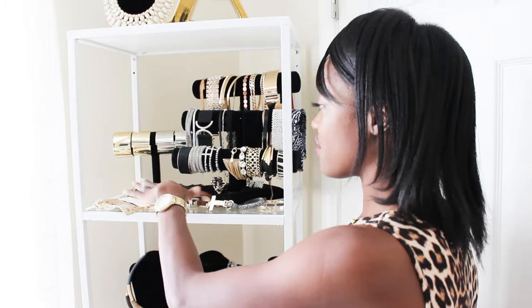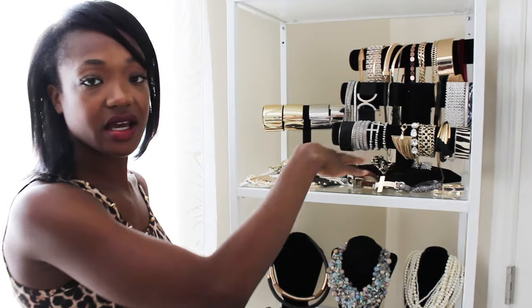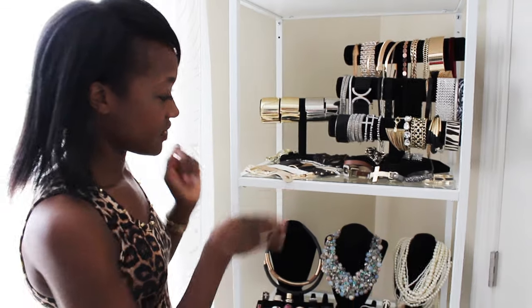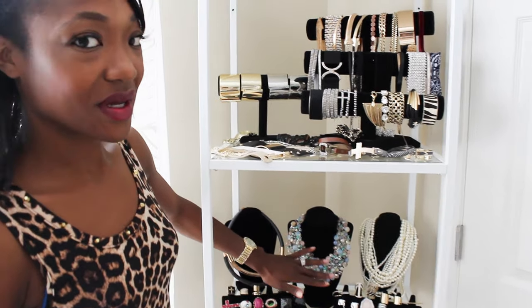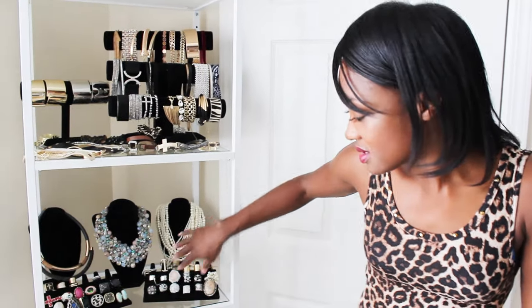So here I have all my bracelets according to the shape of them. The ones that need to stay in their form I have here, and the ones that are flat and I just tie them by my wrist I have here. Now this necklace is important to me because my husband bought it for my 30th birthday, so that's why it's front and center. And these are my rings.